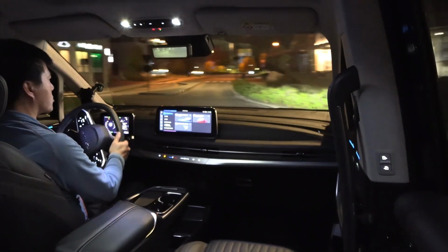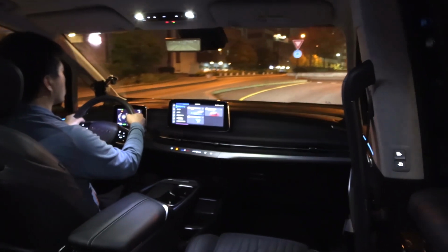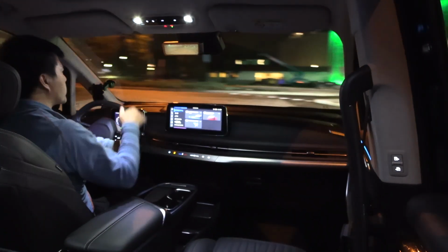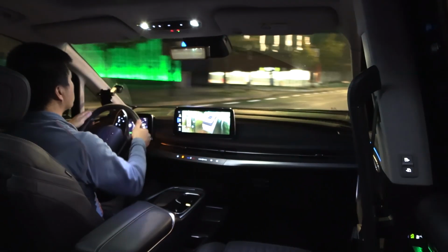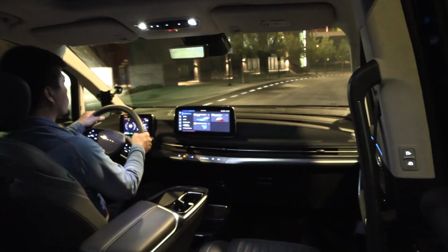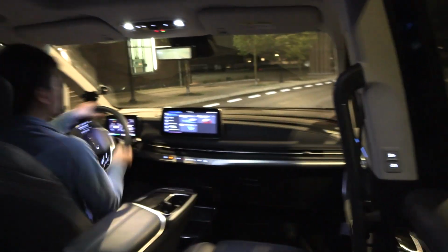But let me see. Okay, so I'm just gonna drive around now. You see, in roundabouts, how does it handle curves? Okay, speed bumps. Oh, nice. The front doesn't go up that much, so it seems to try to even out the bumps, and just the way it rides over bumps and turns. Okay, a little bit bold, you know.